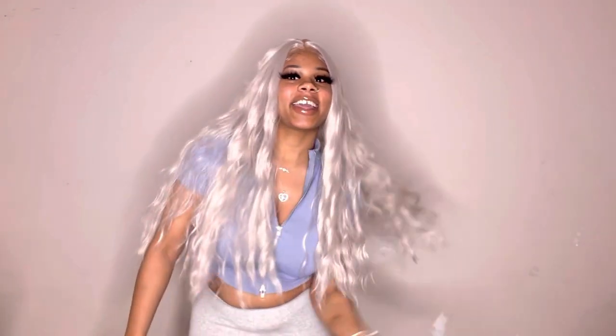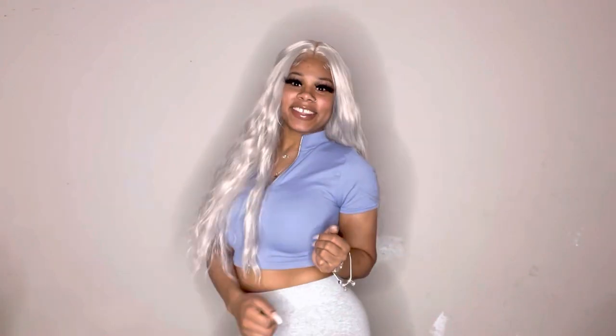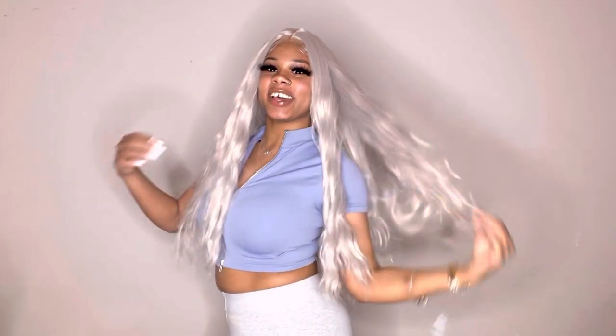I'm really loving the hair. This is very cute. I'm really loving the look. Like, yes, this is cute. I'm really loving this cute look. Come on now. This is cute, y'all. Loving this look, y'all. It's very, very cute. Like, the color just popped it off.